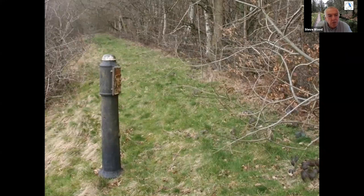You can see the towpath and the grass of the towpath, and like much of the Uttoxeter Canal, the canal is easily identified because it's full of trees. It's still wet and muddy.